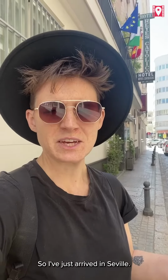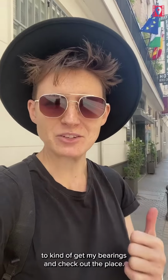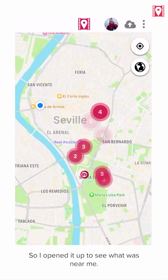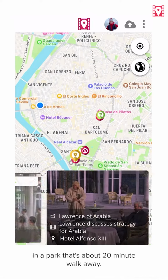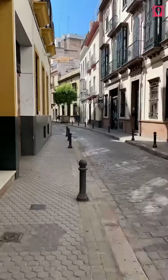So I've just arrived in Seville, and usually what I like to do when I arrive in a new city is go for a walk to kind of get my bearings and check out the place. But now I've got the SetJetting app, so I opened it up to see what was near me, and I found some Game of Thrones locations in a park that's about a 20-minute walk away. So I'm going to let these scenes direct my walk through Seville.